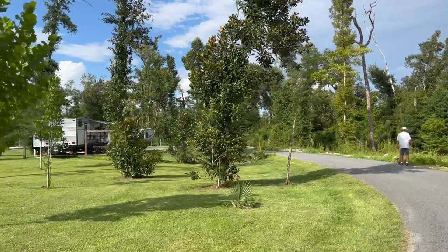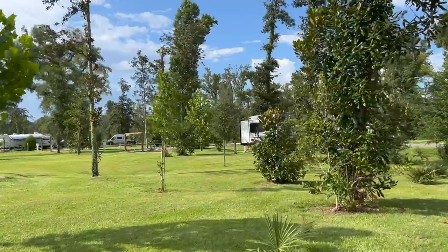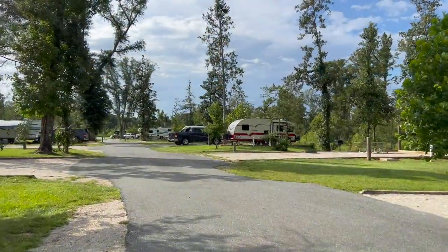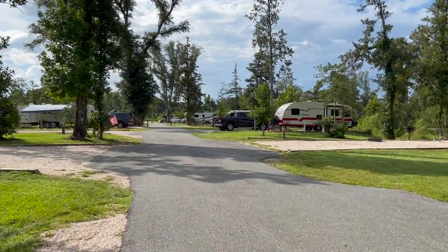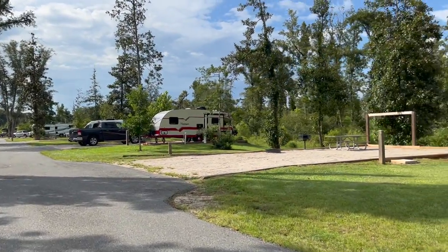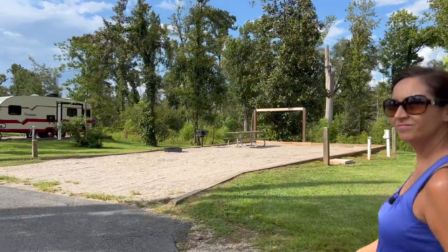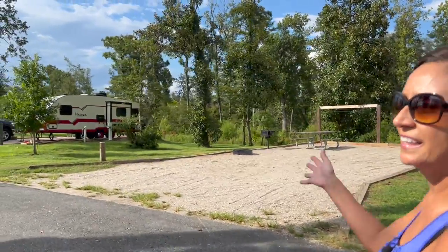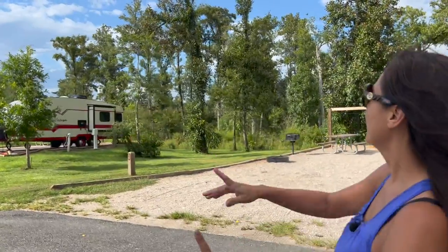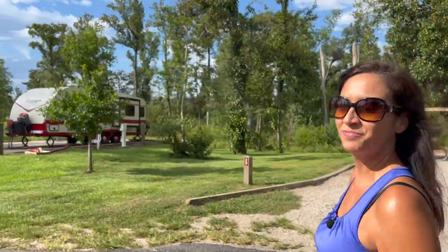In 2018, Category 5 Hurricane Michael affected all 1,300 acres of Florida Caverns State Park and damaged a lot of the park's vegetation and tree canopy. Thousands of trees donated by multiple groups have been planted throughout the park. So it looks like you can get interior sites and the ones on the outskirts all back up to the wooded area.